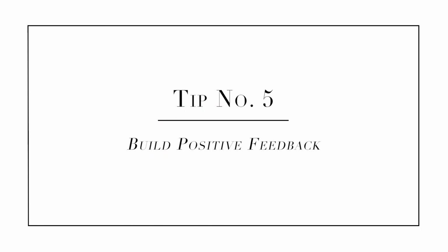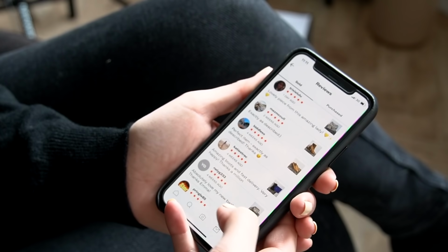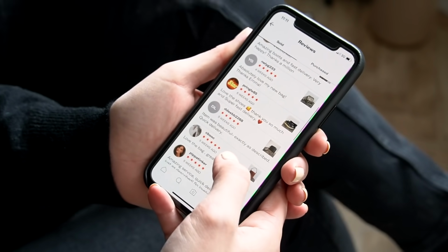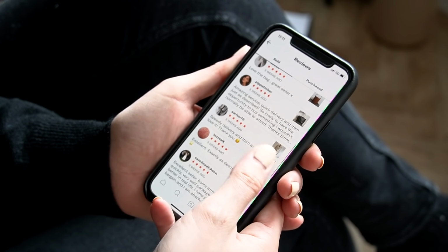And finally, tip number 5 is to be trustworthy and to build up the dream 100% positive feedback. This is what buyers love and cherish. It's what they look for. In fact, buyers will often be wary and very dubious and sometimes even avoid anyone that doesn't have 100% positive feedback. Now, this is more of like a long-term tip.